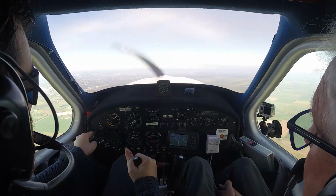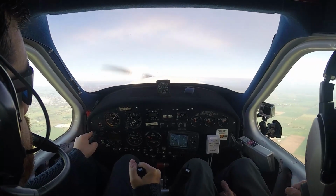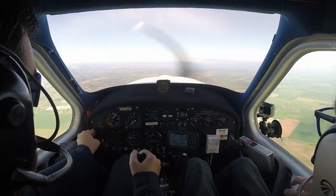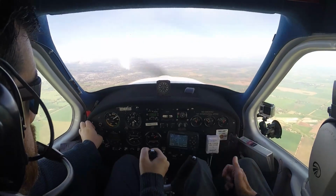Coming in to land, keep pulling back, coming back, coming back. There it is there, fix it. Hard to get the power on and up. Nose down first. Yep, that's it. One more.